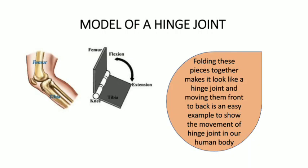Model of a hinge joint. We can understand better about hinge joints by using a simple model. Take a paper and fold it in half. As you open and close the paper, you find a line. This line is a joint between two of our bones. Folding these pieces together makes it look like a hinge joint, and moving them front and back is an easy example to show the movement of a hinge joint in our human body.